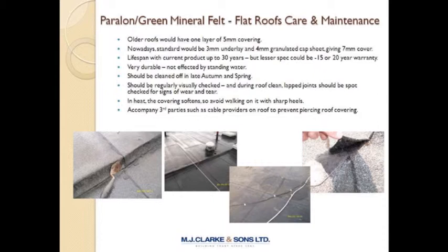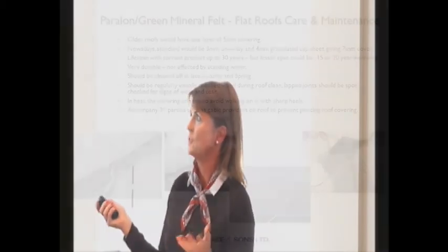Again, also things like cable. Sky would have been renowned for it, and any kind of NTL, as it would have been at the time as well. They get onto roofs and pierce the roof covering with cable ties, which obviously pierce the roof and cause leaks as well. So you just don't want people doing that.